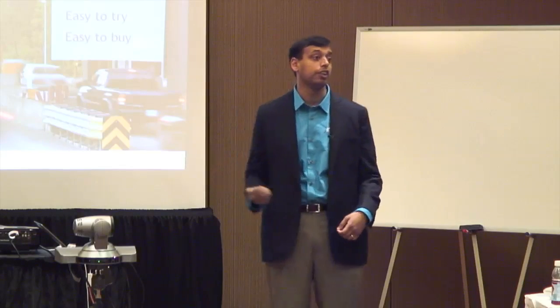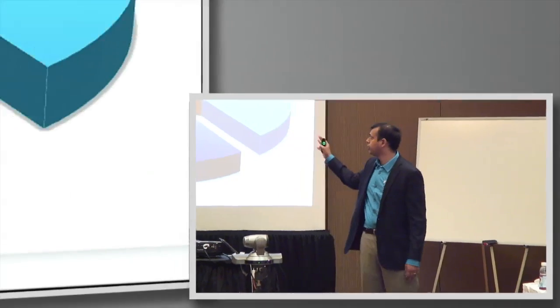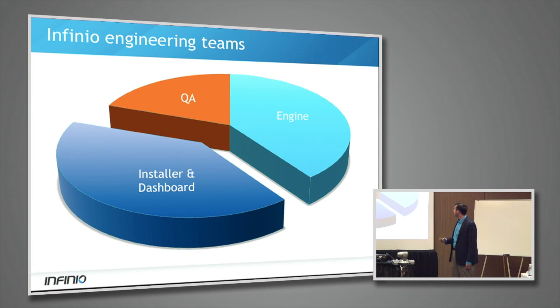Well, let's start with engineering. This is what our engineering investment looks like. This is a chart by headcount of where we're putting engineers. And what you'll notice very quickly is we've got as many engineers committed to our installer and our dashboard as we do to our underlying engine. Now think about that for a second. For an early stage infrastructure company, I bet no one else can make that claim. The installers, dashboards, to most people, those are afterthoughts. Those are something that you bolt on to a baked engine, but not for us. For us, that's core to who we are, and that's something we're putting real dollars and real investment behind.